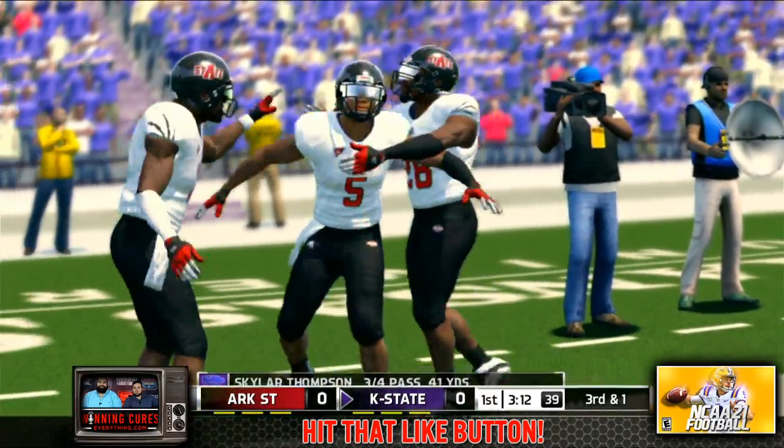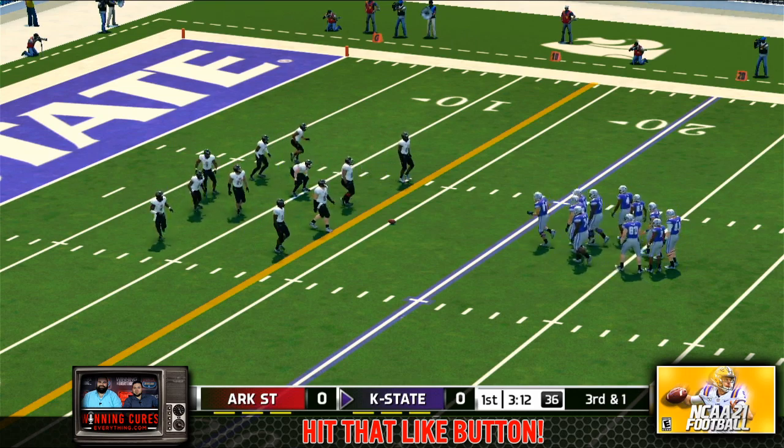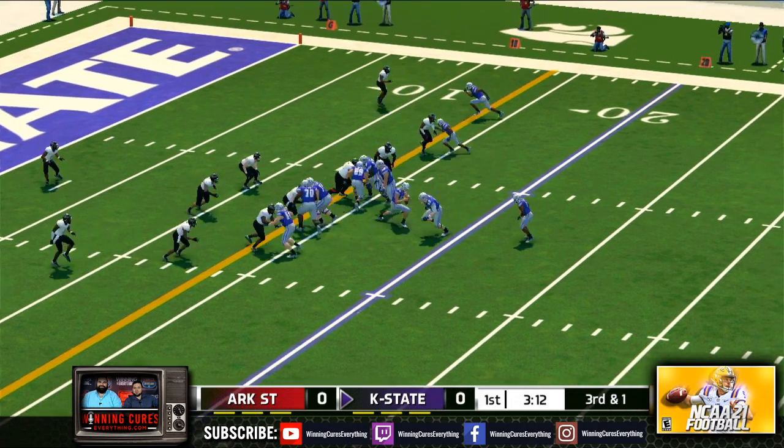Didn't sack him, but the pressure was still enough to force a bad pass. If you can get in there and disrupt the pocket, then the quarterback is going to have a tougher time getting the ball to his playmakers. And this play is number 8 on the drive.